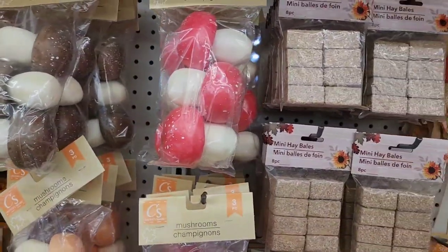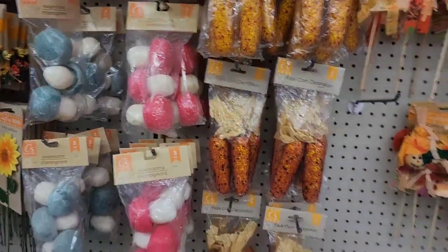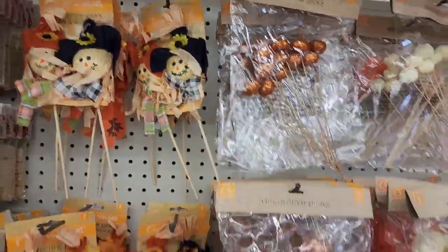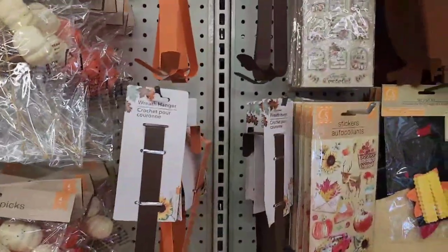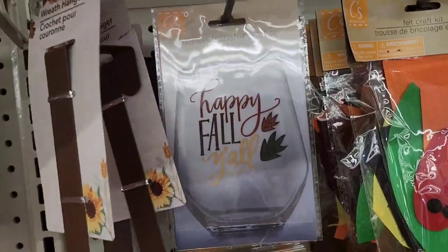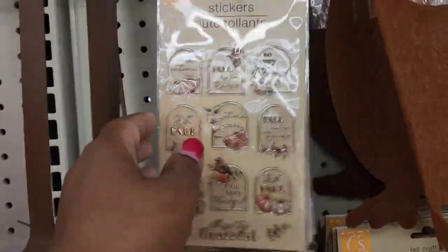And they got the mini bales. They got the four corn. They got these picks, decorative picks as well. And they got the stickers over here, fall y'all. And then they also got the reed hangers. And these stickers are beautiful, absolutely gorgeous. Pumpkin, and I like this one. This one is really, really cute as well.